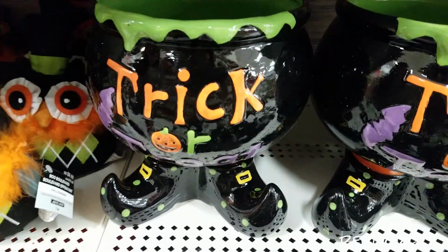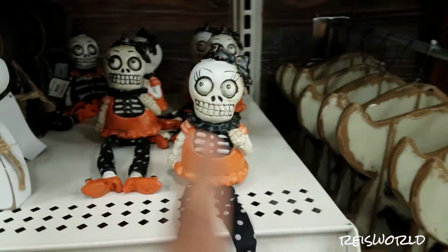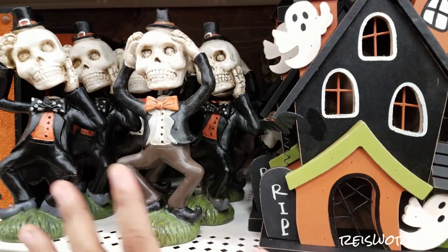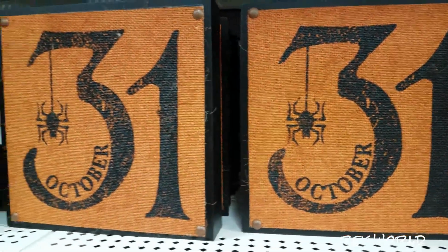They still have the trick or treat one. I remember that last year too. I had a secondary teacher who was freaking obsessed. A lot of this stuff looks like from last year. I didn't see this last year. This one I didn't see. Oh, look at this, this one's cute. Yeah, I didn't see this one last year. I think that's new.